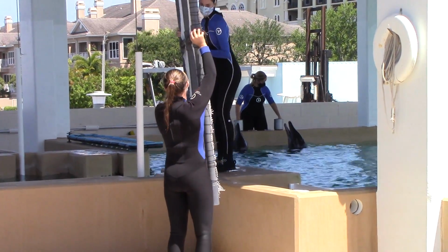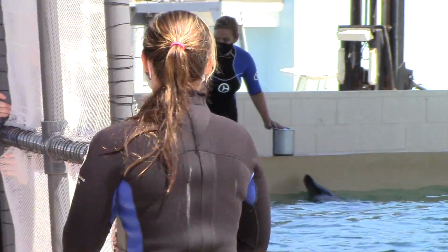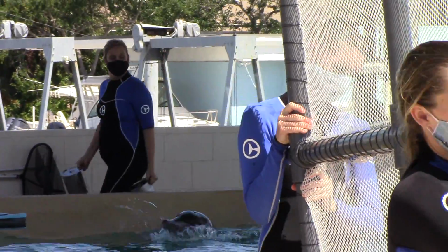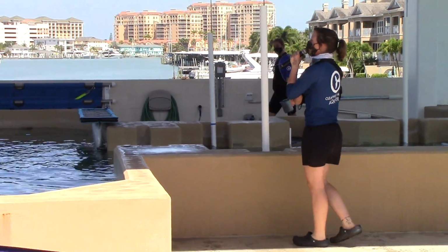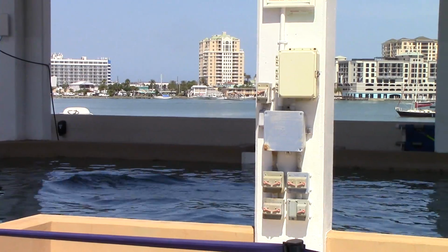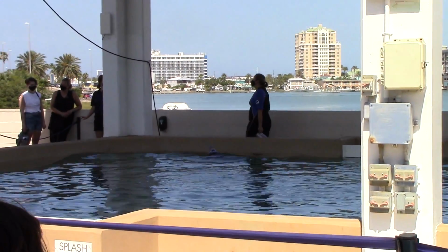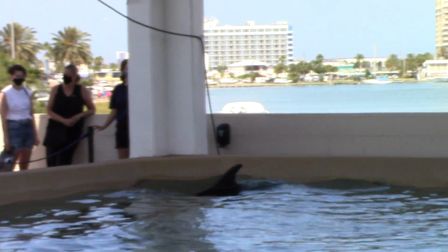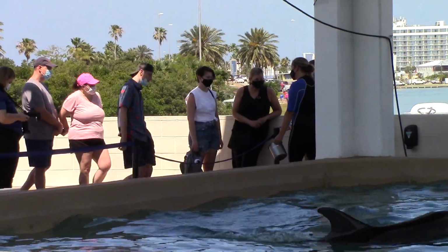Bottlenose dolphins are typically found in coastal regions like here in Clearwater, whereas the rough-toothed dolphins, these guys are more pelagic, living miles and miles off the shore off that continental shelf. These guys are also quite a bit smaller than the bottlenose dolphin, typically maxing out right around 6 feet and weighing right around 300 pounds, whereas those bottlenose dolphins can get up to 12 feet in length and weigh up to 1,400 pounds. So quite a considerable difference between the two.